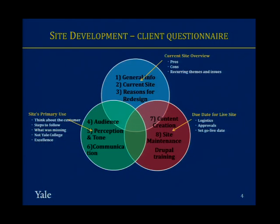So that takes us to site development. I treated the folks at grad housing like a client, and I set up content meetings. In the first meeting, I went through something called a client questionnaire for site development, which I found on the Yale Sites page. More on that in a minute, but I will say that I found this extremely helpful. I have used it since, and I highly recommend using it, particularly in the first content meeting.